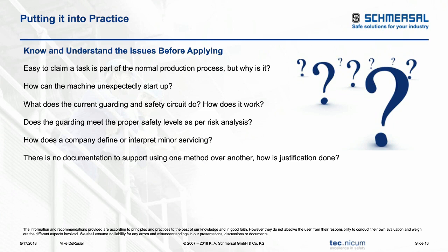Now here's the big one too. How does any company define or interpret minor servicing? I wish I could give you a direct black and white answer and give you that magic bullet that would solve all those issues. The best thing I can tell you is you need to document what is normal, routine, or repetitive, and what is considered minor servicing in your eyes, because every company is going to be slightly different, for the sole reason that they have different equipment.